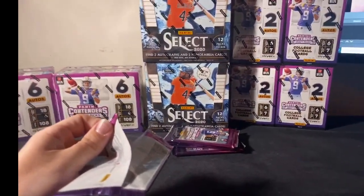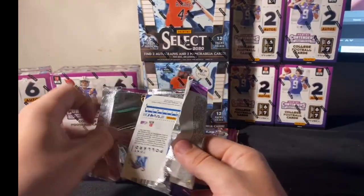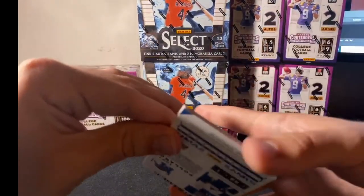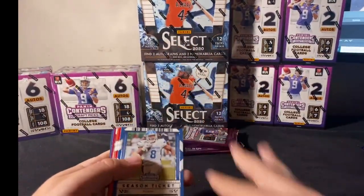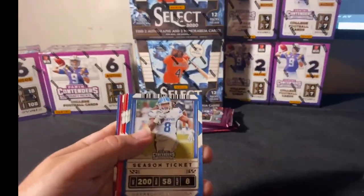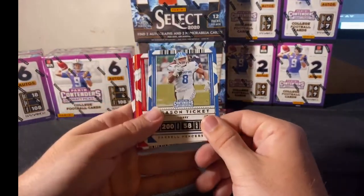This way a little bit, get that distracted out of there. Let's see. Sorry about that, guys. Maybe so you guys can see the cards a little bit better.